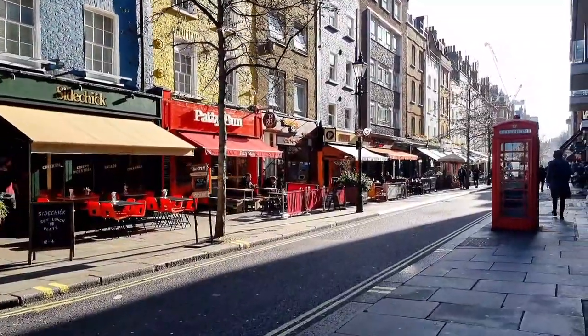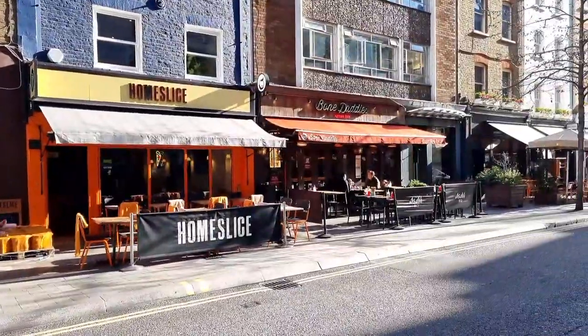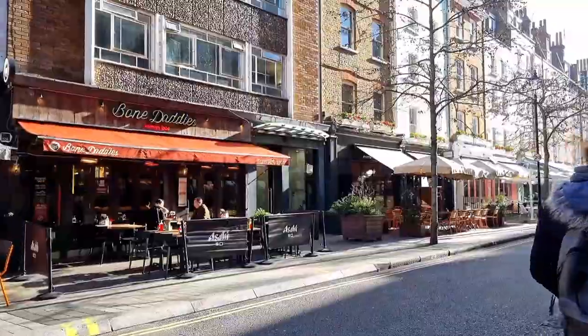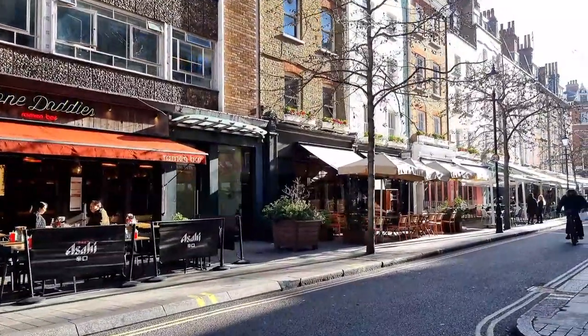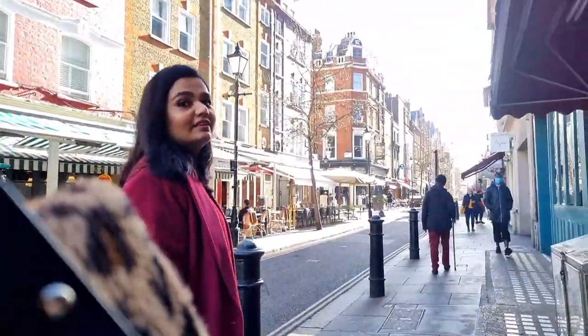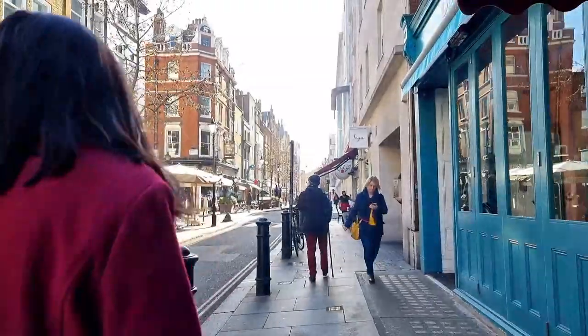So we are here at James Street, guys, and this street is full of beautiful little cafes and restaurants. As you can see, they have a lovely outside setting, guys. It is so pretty, it's really nice and it's so beautiful. Like, all the cafes are so pretty. So as you can see, we can see Fair.